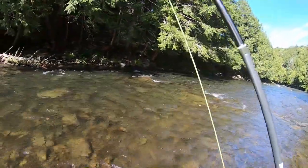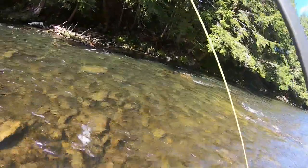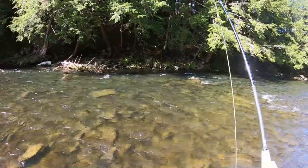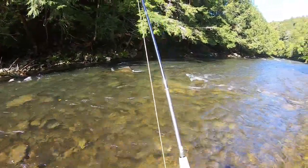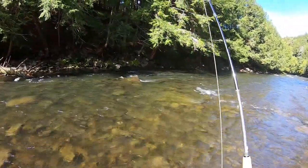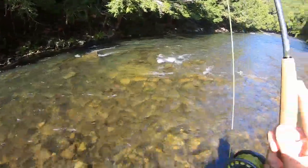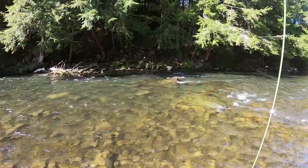Still haven't gotten a good look at him. It's pulling pretty hard, though. I think it's a good fish. I like, can't really move him. Ooh, nice wild rainbow. Holy cannoli. Stromboli. That was pretty lame, but you know what I'm saying. Oh, he's running. Oh, dude, this is pretty cool.